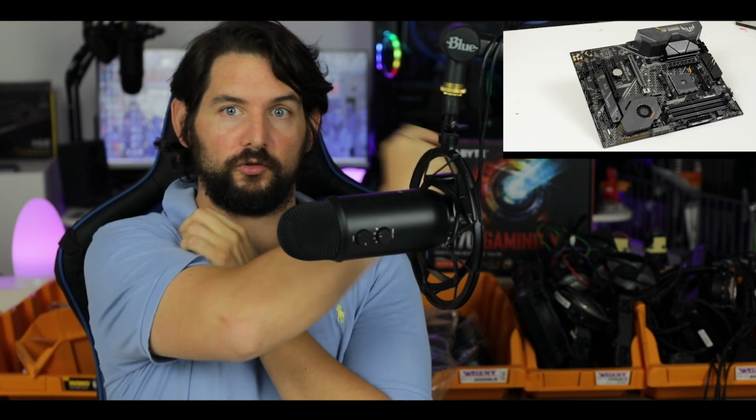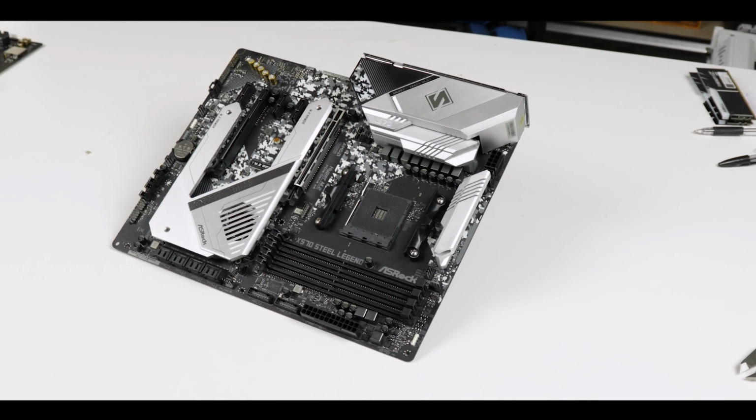Alright, so the mid-range gamer motherboard is the most competitive segment of the PC market. And with motherboards like the Asus TUF Gaming X570 Plus, which I reviewed not so long ago, you should check out, or even the ASRock X570 Phantom Gaming, companies like ASRock might have wanted to go elsewhere. Instead, it decided to go all in and released its X570 Steel Legend.